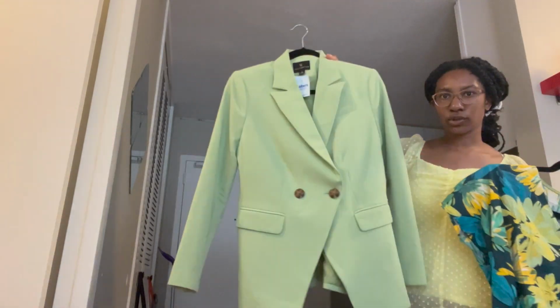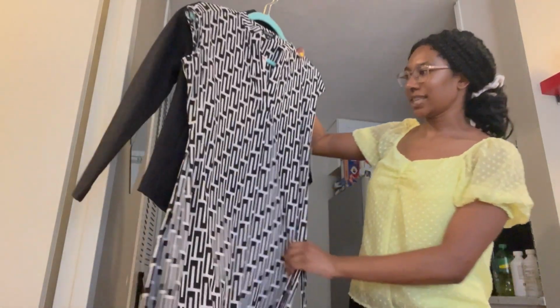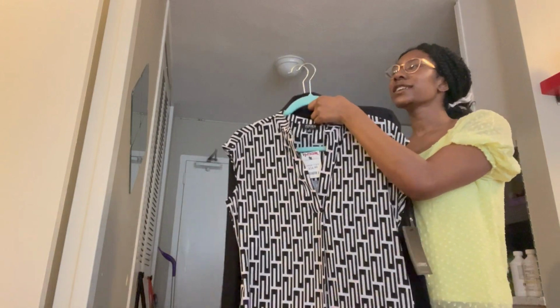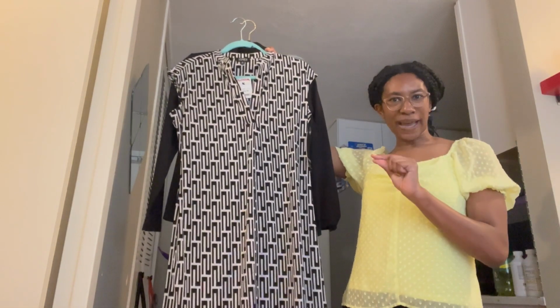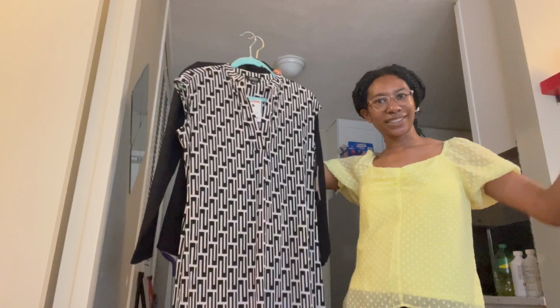And then this green blazer is from Gabe's. Option 4 is kind of basic. It is this printed black and white dress from TJ Maxx with a black blazer from Tommy Hilfiger. This is not casual, but this is just such what you would expect to see in an office look, rather than bright colors like I like.